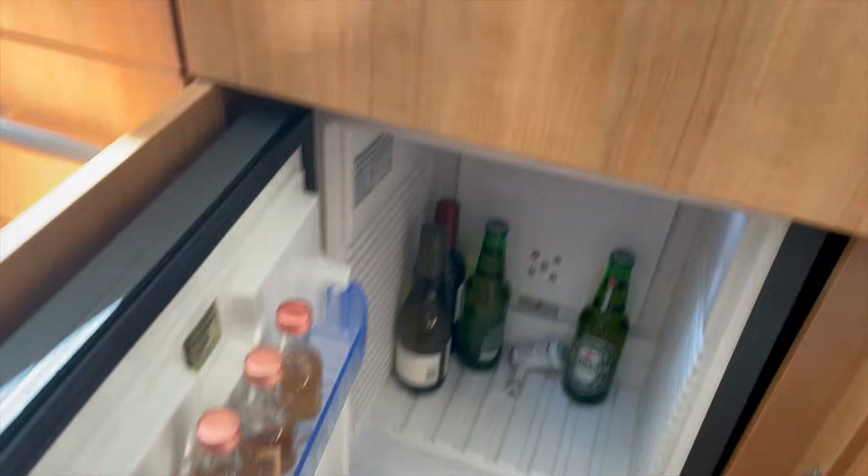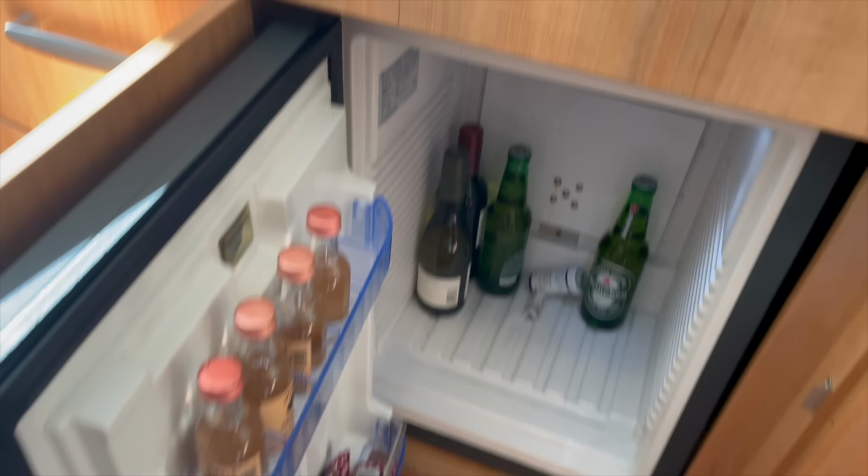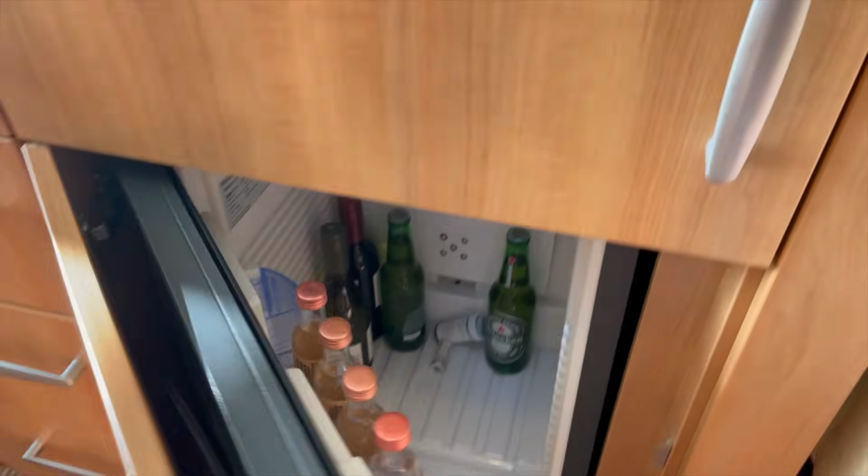So I like to check my mini fridge, and that may be weird, but I like to check the mini fridge because I try to decide what's going on. Some mini fridges are so filled up with stuff that they're trying to sell you that there's no space for you to put your own things in there. And then some have space. Sometimes you can be really nice, even if it's filled up. You can say to your cabin attendant, I'm not going to use any of this stuff. Can you remove it? Many times they will remove it. And then that way you don't have to worry about any charges.